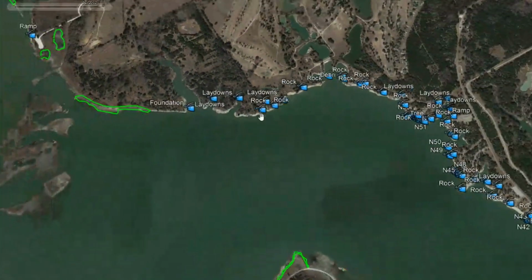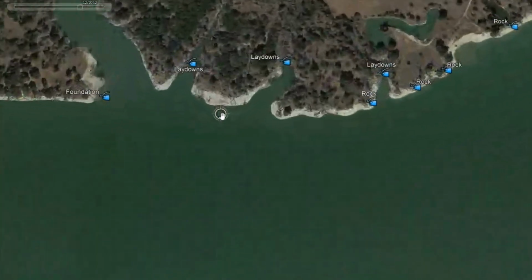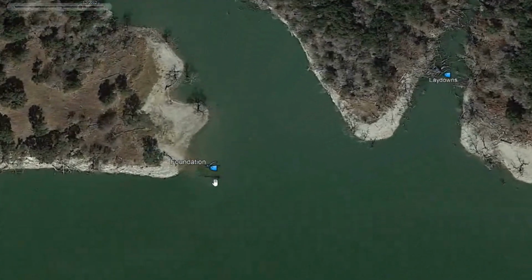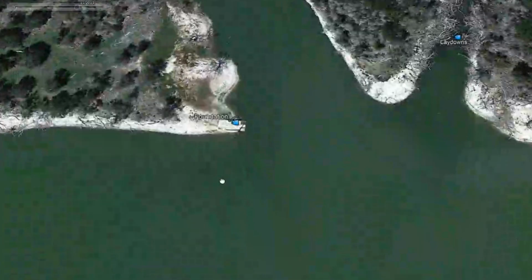I'm going to zoom back a little bit, show you guys where I am because I'm getting ready to show you some different stuff that I've marked with some tracks out here. But as we move further up here, there's just some more laydowns in these pockets. And then if we get out here to this point, I'm going to draw this back a little bit more so we can actually see what's going on.